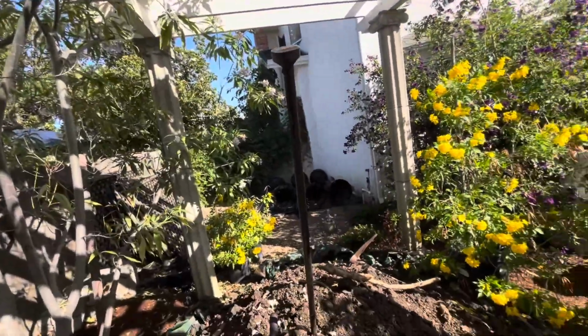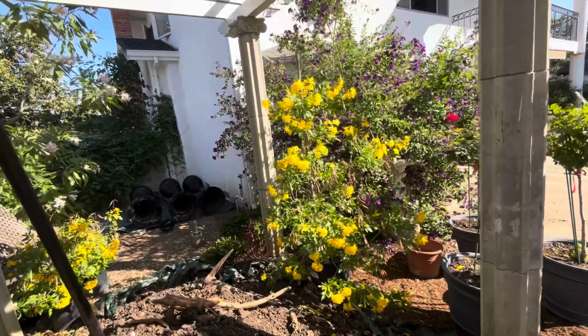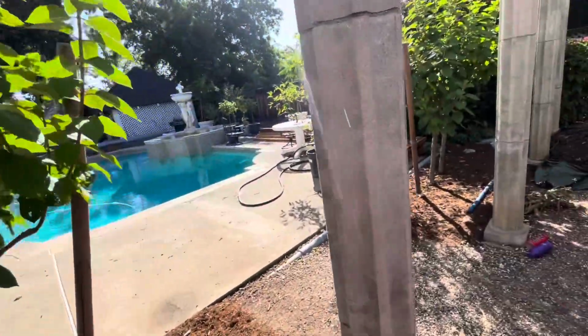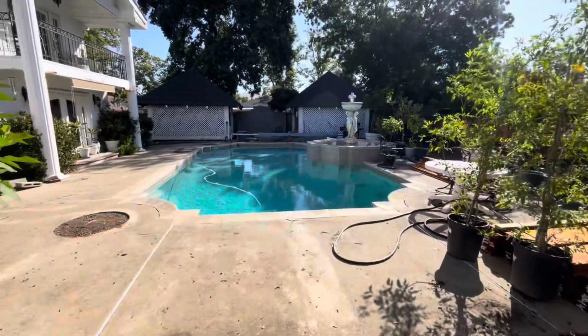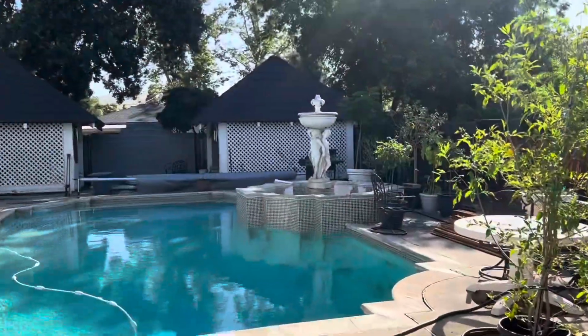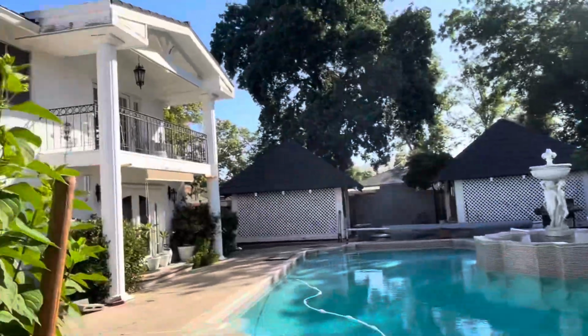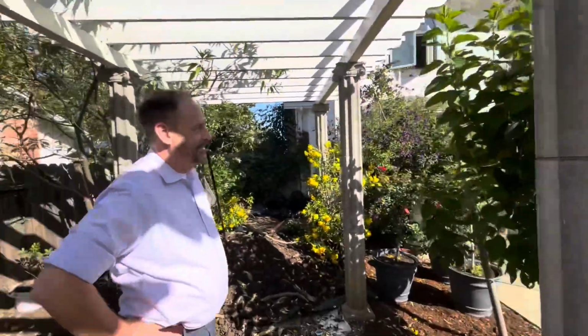So then the other thing I noticed back here, besides the bounty of flora, is the really cool classic Italianate pool that makes you feel like your parents' place. So this is John's parents' house that he picked up. Now he's gonna make it great again, right? Yep.